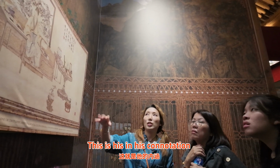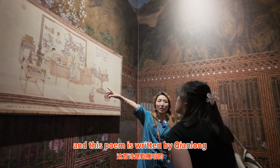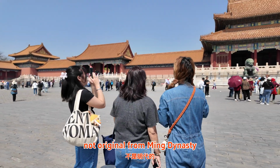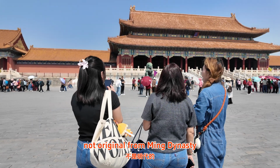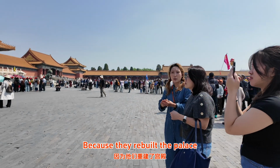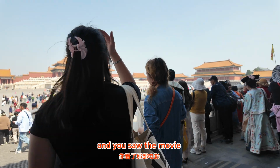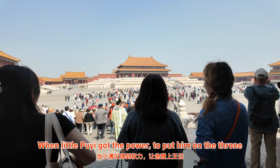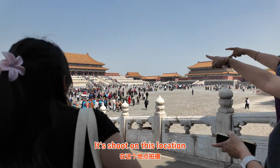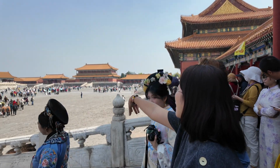This is his connotation, and this poem is written by him, by Qianlong. So most of the palace we saw today is not original, from the Ming dynasty. It's from the Qing or late Qing dynasty, from Guangxu or Qianlong's period, because they rebuilt the palace. And you see the movie, when the little Puyi was put on the throne, it was shot on this location. And there, all the soldiers, all the ministers here.